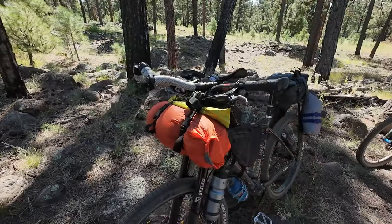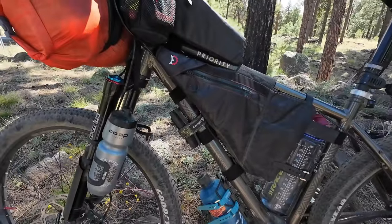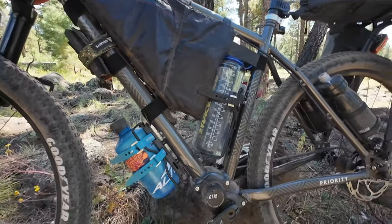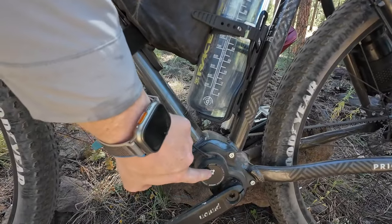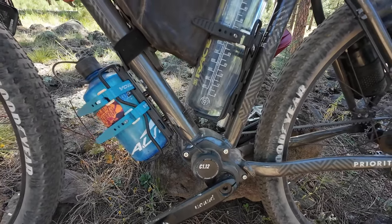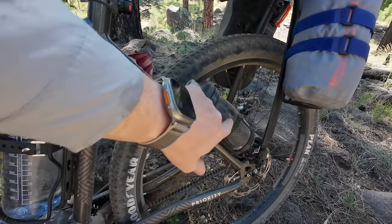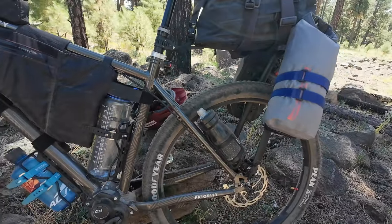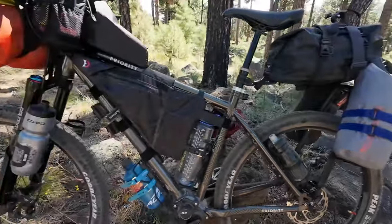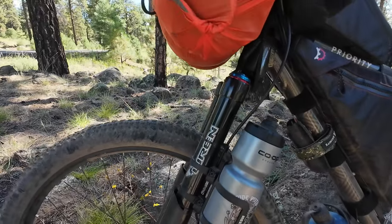It stays pretty good. My bike, it is a Priority 600X Adventure. That's the official name for it. But it has a Pinion C12 transmission in it, 12 gears, and has some water bottle bosses on the back. I don't have these things filled right now because I want to save some weight. Running some pretty nice Hayes Dominion brakes, because you need that stopping power when the bike weighs this much.